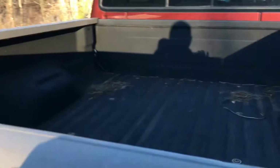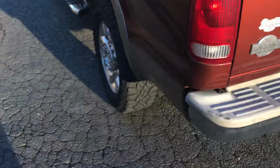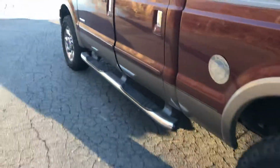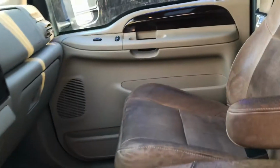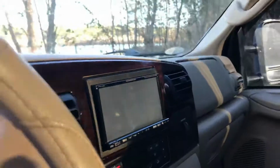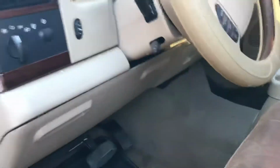Looks like it's been taken care of. Well, there's one little spot there in the tailgate, but other than that, she's ready to go. The interior, like I said, is in good shape. Looks like it's got an aftermarket radio, but it's got a moonroof, heated and cooled seats, or maybe just heated seats, integrated trailer brake controller.